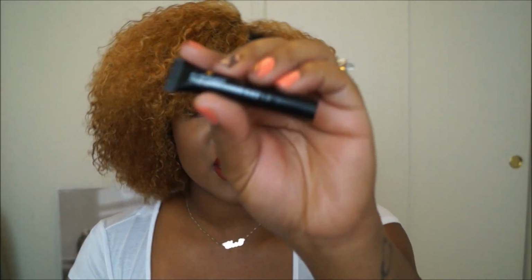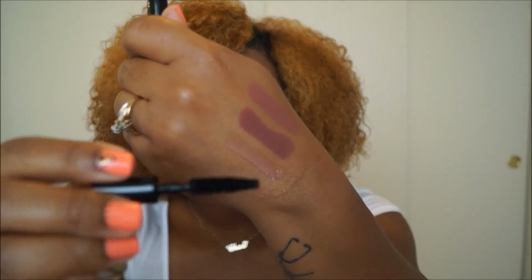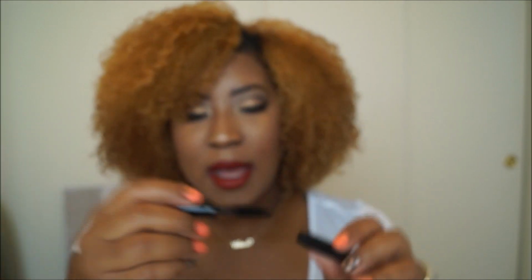Now MAC will let you choose from 3 products to get a sample of. So I went with the False Lashes Extreme Black Mascara. It is super small, but this brush is humongous. Like I said, I have little small eyes. I don't know how this is going to work for me, if it will work for me.